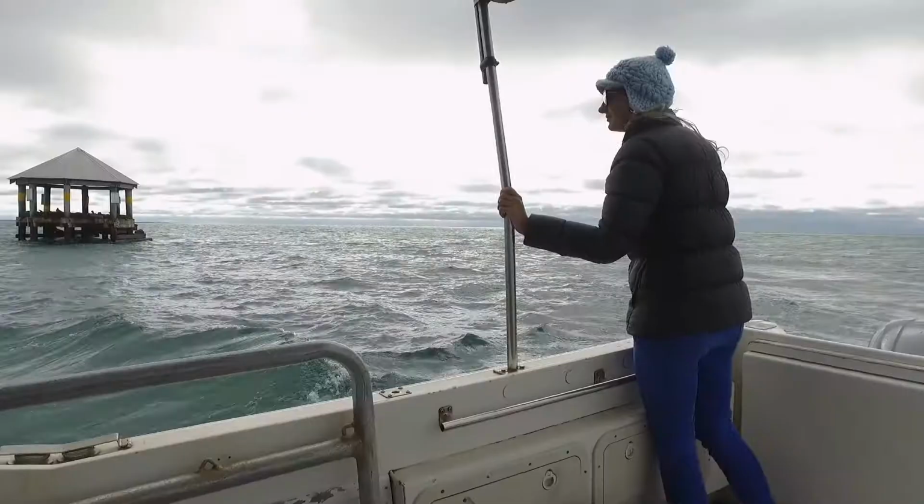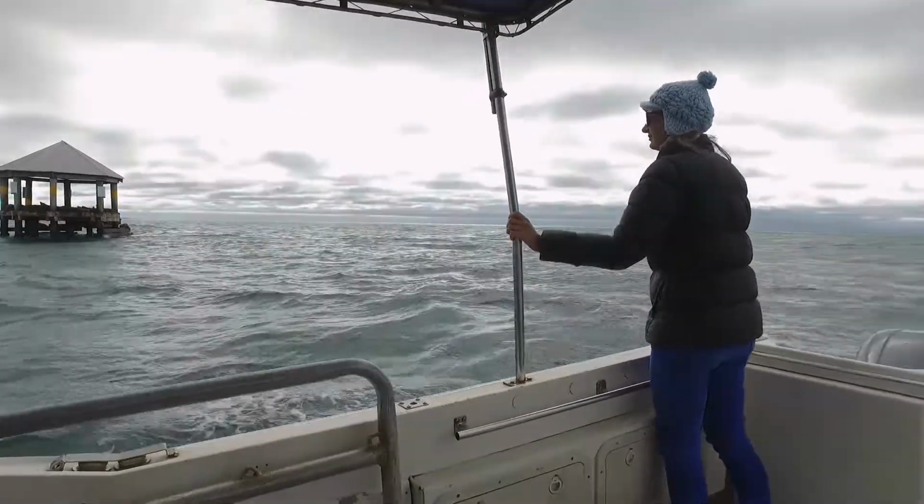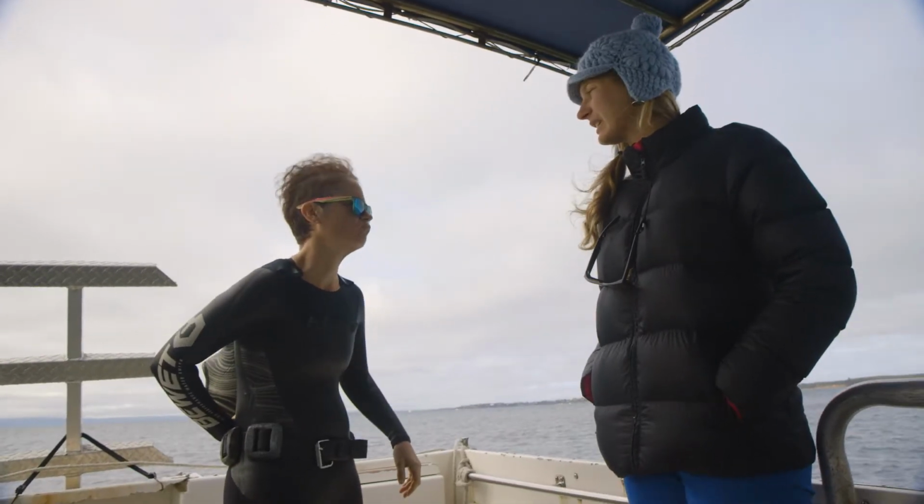The reason to do Uku in 360 VR would create an insight to what the ocean is, how powerful it is, and the relationship that we could potentially have with the place.